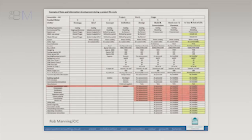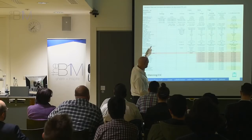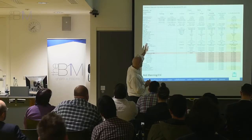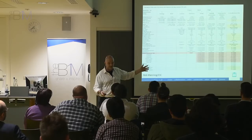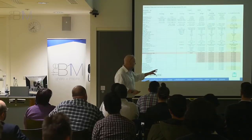And there's no surprise here. It's just that as the design process continues, we get more information. And if you can read it, it starts with very conceptual general information and becomes very detailed over here. And there's nothing surprising about that, because that's the way the design and maturity process works. So as the process works, we collect more data, we populate the COBies, basically.